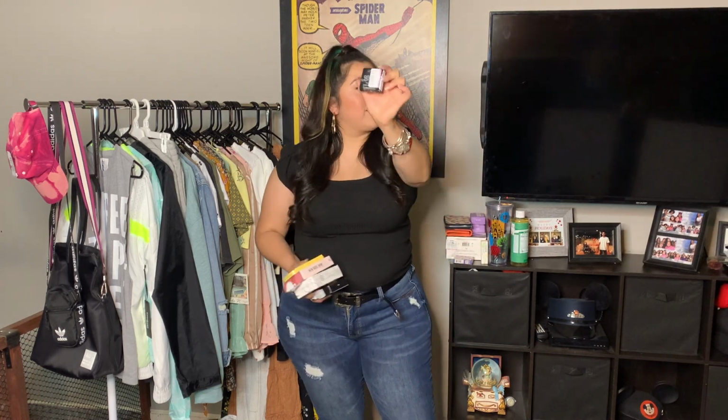So the next thing was a Bobbi Brown, and it's an illuminating bronzing powder, and it's in shade Aruba. I'm pretty sure it's Aruba. The next thing I got was another The Balm, and this one's an eyeshadow palette. I did open it up, and it was kind of cracked inside. Some eyeshadows were cracked, so that was kind of bummy, but this was only $1.99, so still good.